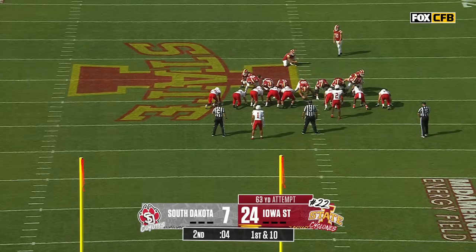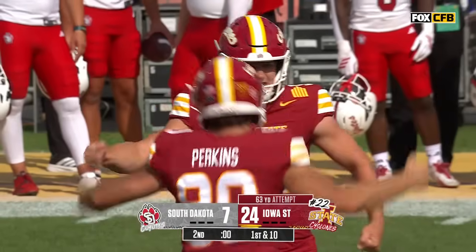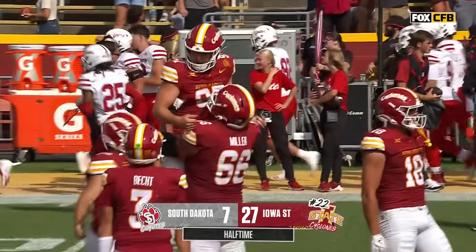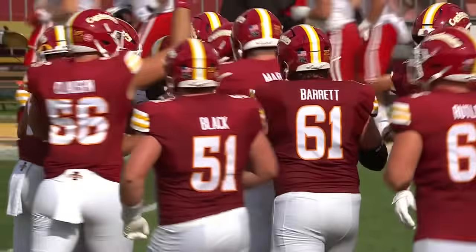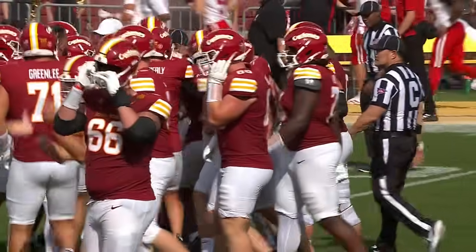Out of Dubuque, Iowa, from 63. Oh, my goodness. Look out! History has been made. Incredible.